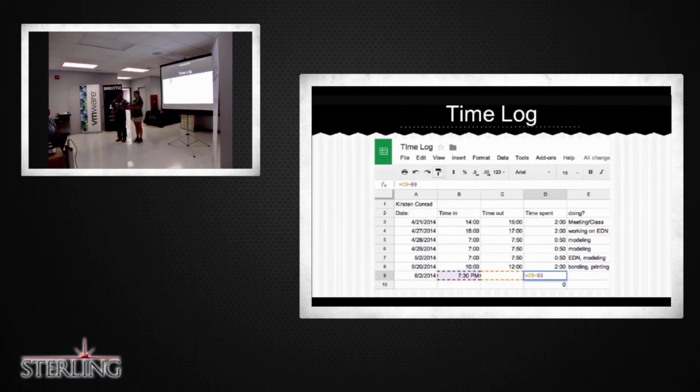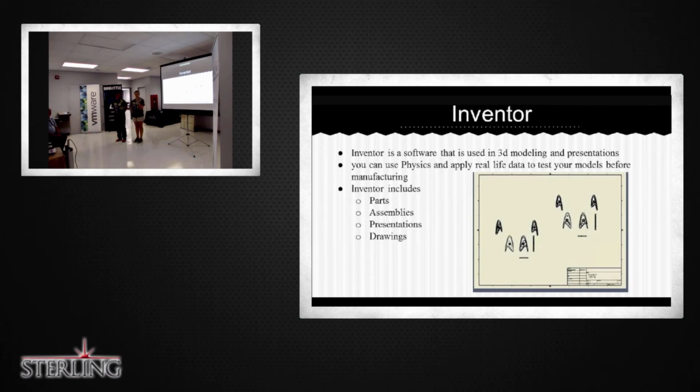And this is my time log. Ms. Hanning really wanted us to keep track of how much time was going into this, because that is your man hours. We could base our cost off of paid hours for man hours worked. So that was mine. And we modeled everything in Inventor, and I think all of us are certified in Inventor now.